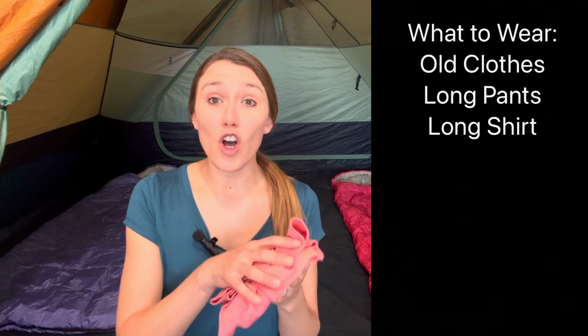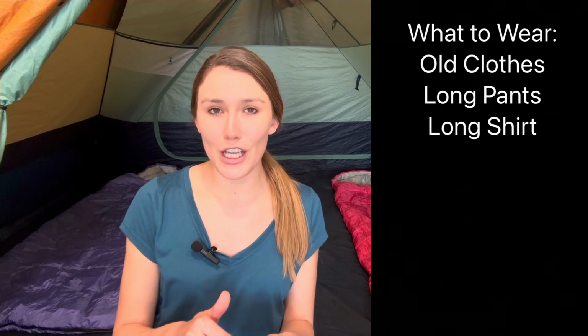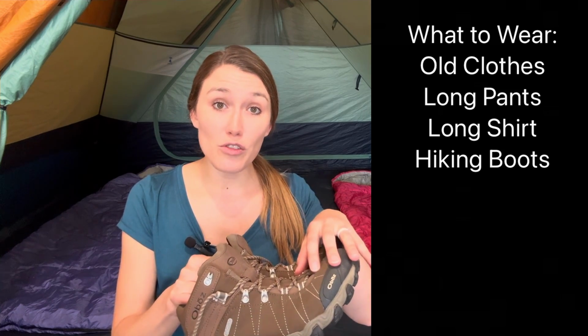But for me, I like to wear a long sleeve shirt and long pants. The caves are somewhere between 45 and 55 degrees year round. So when you're in them, not only do you want a little bit of extra protection, especially if you're crawling around, but you want to stay nice and warm. As far as footwear goes, we like to either wear tennis shoes that have a good grip or hiking boots. So not only do you want a closed-toed shoe to protect your toes and keep your feet warm, but you need a really good grip.